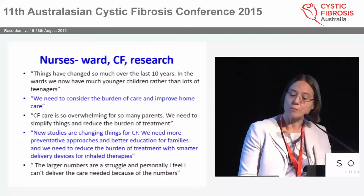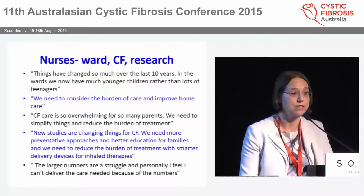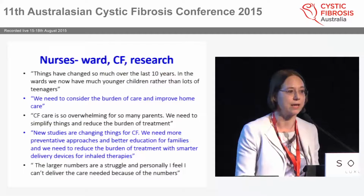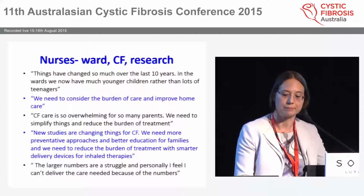Things have changed so much over the last 10 years in the wards. We now have much younger children rather than lots of teenagers, and that's getting back to the aggressive therapy. So things have changed in Australia. We're bringing in young patients. We're dealing with things a lot earlier.